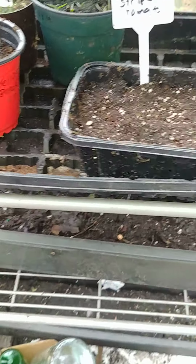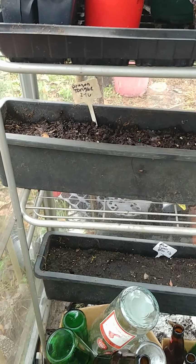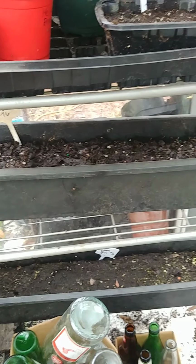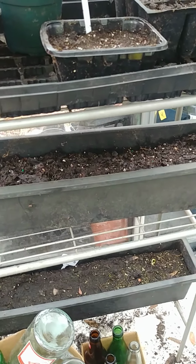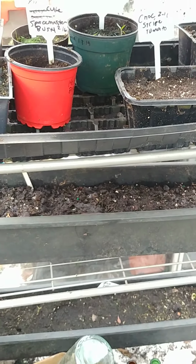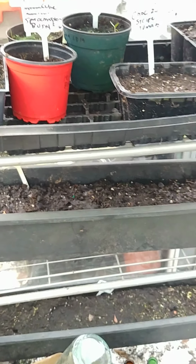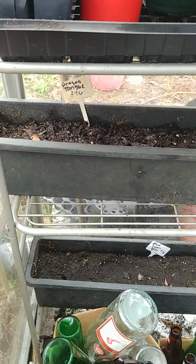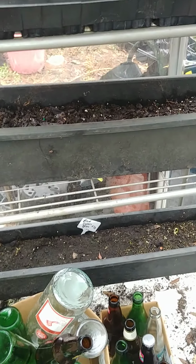Down here I have some dragon tongue bush beans that I started down here. One of my favorite bush beans to grow. They're like a wax buttery textured flat bean, and they are so good. I've been growing those for 3 or 4 years at least.